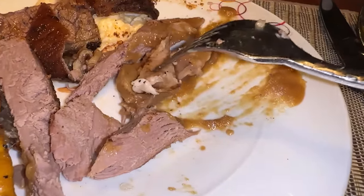Dunk it in some of that mushroom sauce. We barely need to chew that. And then take a piece, add some fat to it. It's a glorious roasted lamb.